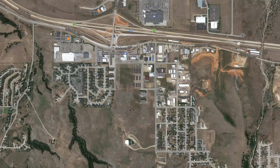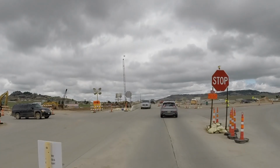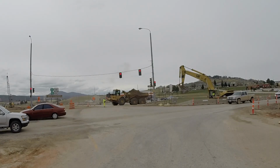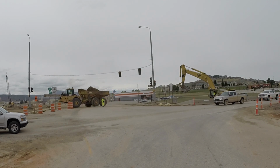The DOT is also asking residents of the Rolling Hills and Green Acres subdivisions to use 27th Street to access Colorado Boulevard instead of 26th or Heritage Drive. They're hopeful that this will increase safety while paving crews continue their work. And please continue to be on the lookout for flaggers, construction workers, and equipment adjacent to the roadway. Construction equipment entering and exiting the work zone, as well as suddenly slowing, merging, and stopped traffic. Motorists are also asked to slow down through the work zone.